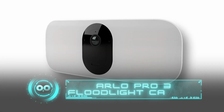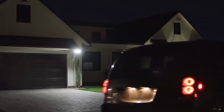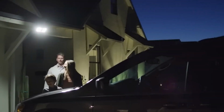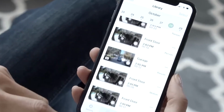Step up your backyard security game with the Aulo Pro 3 floodlight camera. This wireless marvel combines powerful illumination with high-definition video surveillance, ensuring sharp visuals and saving all footage for your peace of mind with its ambient light sensor. The floodlight adjusts its strength based on available light, providing optimal visibility day or night.